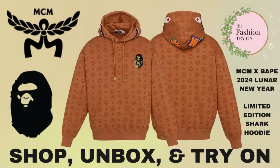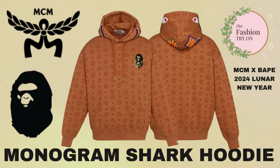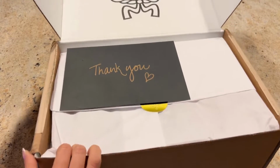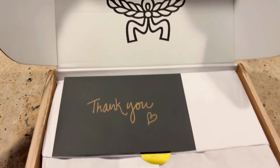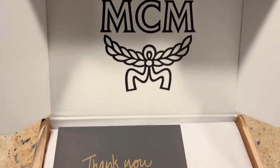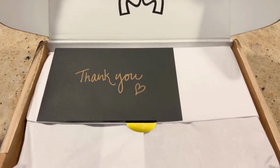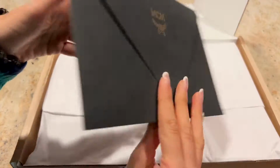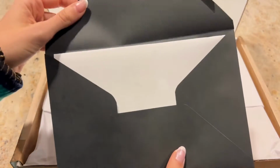Today we're unboxing and trying on the MCM BAPE, or A Bathing Ape, collaboration for the 2024 Lunar New Year. This is the monogram shark hoodie in the color Cognac. Now MCM and BAPE have done a prior collaboration and it was a great success, so I think that's why they redid it again this year for the Lunar New Year.